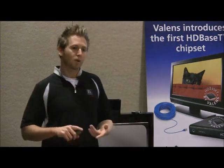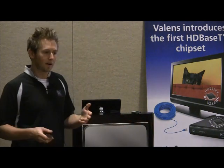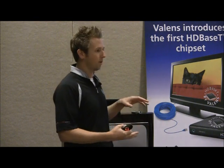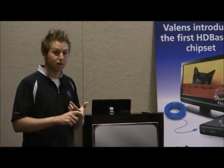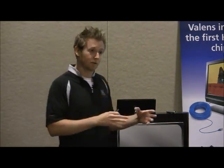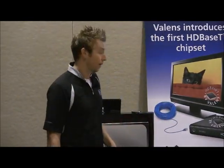HDMI signals now are so intense and they carry so much information that bandwidth is kind of back. And as installers and integrators and system designers, you have to be proficient in understanding how bandwidth is calculated to ensure that all the components in between have enough bandwidth to support the signal that you're sending. Obviously, a 720p signal doesn't require quite as much bandwidth as something like 1080p. You're sending more pixels, you're sending more information. When you get into color depth and the amount of information that we use to describe a specific pixel, that exponentially increases the amount of bandwidth that we're going to use.